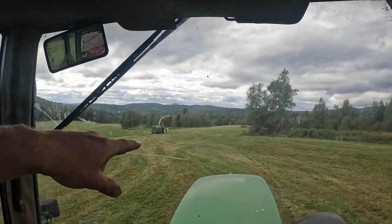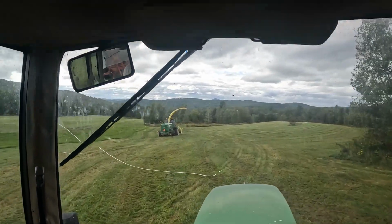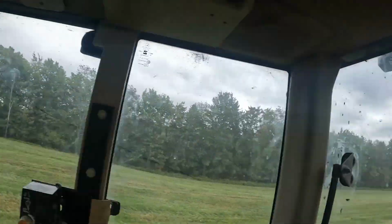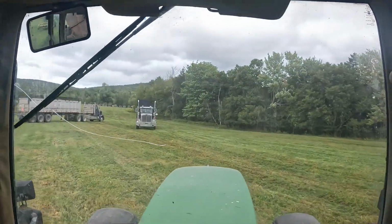So there's only one strip on both sides of this wet hole right here we gotta get with the dump wagon. So little stuff like that is why we need the dump wagon up here. We got that loaded. It's only about a third of the wagon. Keith's waiting for me.